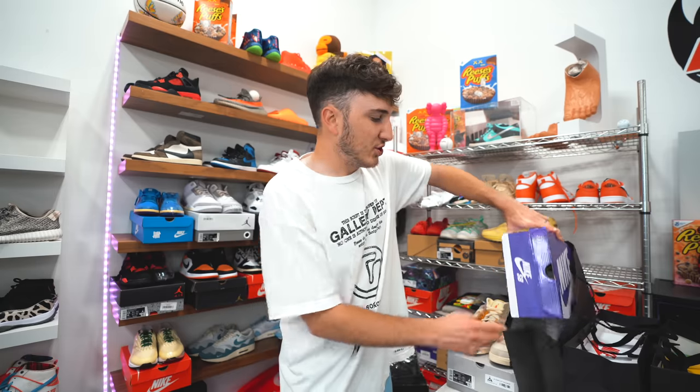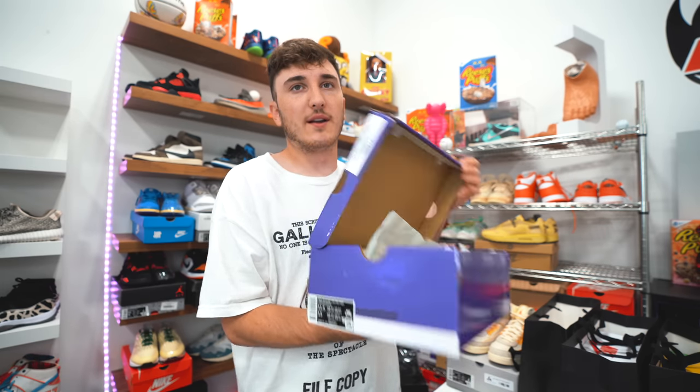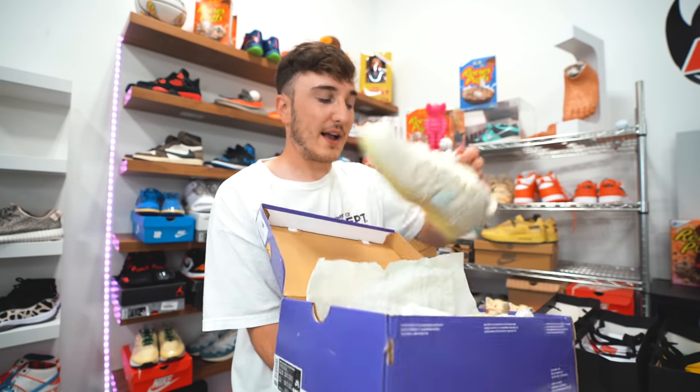Next up is a shoe that is fire. This is a Nike SB size 11.5. I actually bought this pair for Nick. He did the video where he won. I can't even remember what it was, but I owed him a $500 shoe. And that shoe was this one right here. And that is going to be the Mummy. So I got him a pair of these.